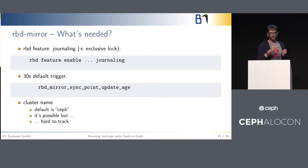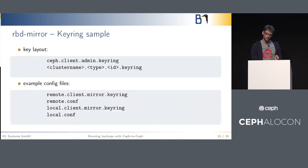Who has changed the Ceph cluster default name from ceph to a specific name? Only three or four hands, yeah. So you know what I mean. It is possible, of course, but the problem is to write the documentation and get rid of all these names, linkings, and all the stuff. It's easier to rename the Ceph cluster. Otherwise, you have names like ceph.client.remote.keyring for both clusters, with the same name but different content.